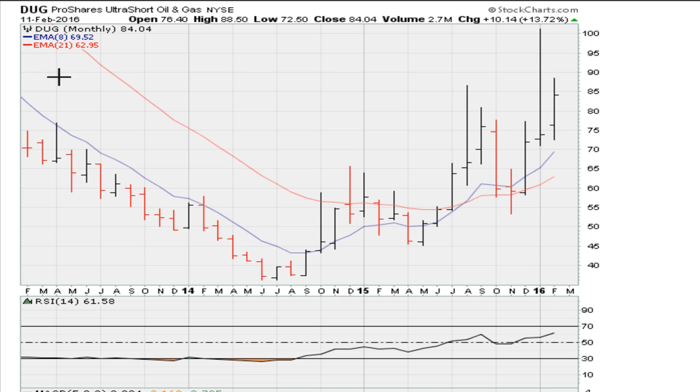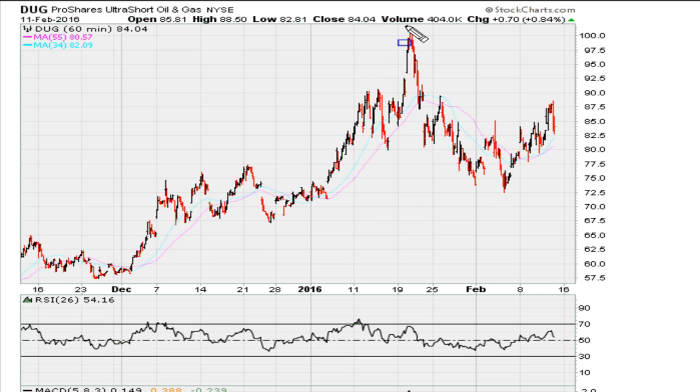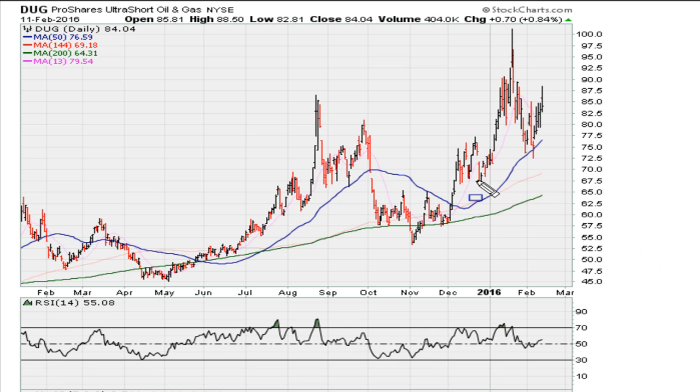And I'll show you why, because if you take a look at the hourly, you'll see that once it hit 100 here, that also happened to correspond nicely with an improvement in the price while the RSI was making a lower low. So at that point, we decided that was time to take some profits off the table. And then we did try and time a re-entry recently around here.